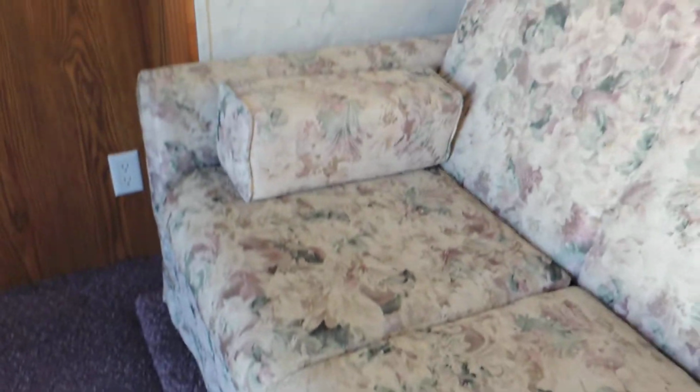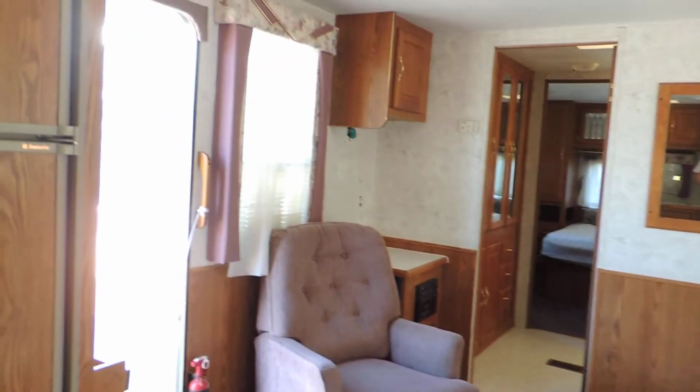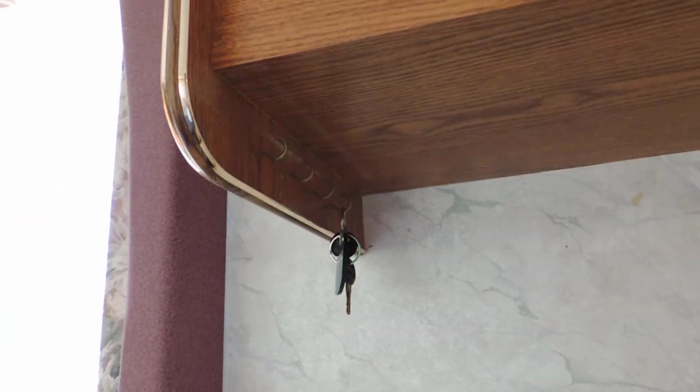Neither the cushions on the dinette nor the couch are worn or torn. They're in very good condition, especially for being 13 years old. On the left, it has a nice easy chair, place for a TV, stereo system with surround sound speakers. This unit does have the keys.